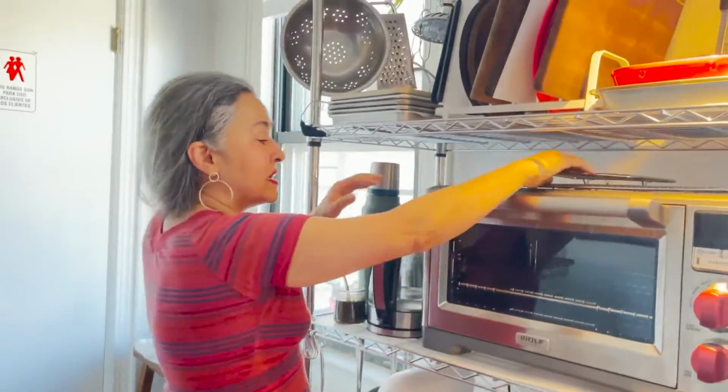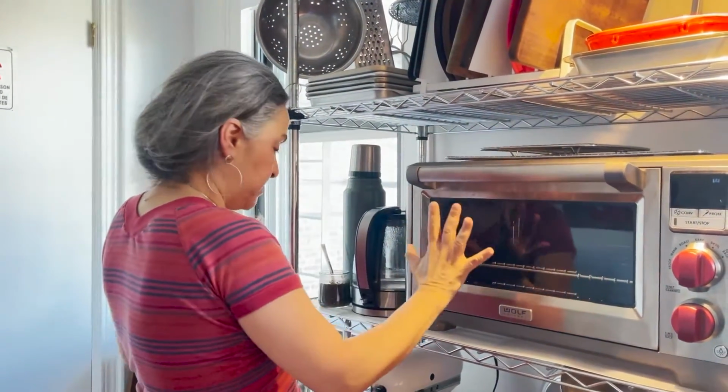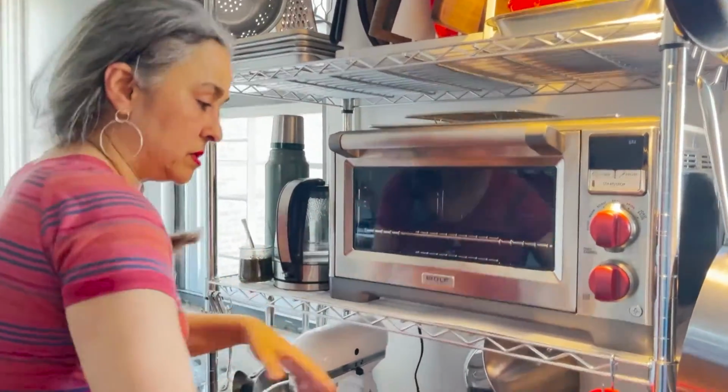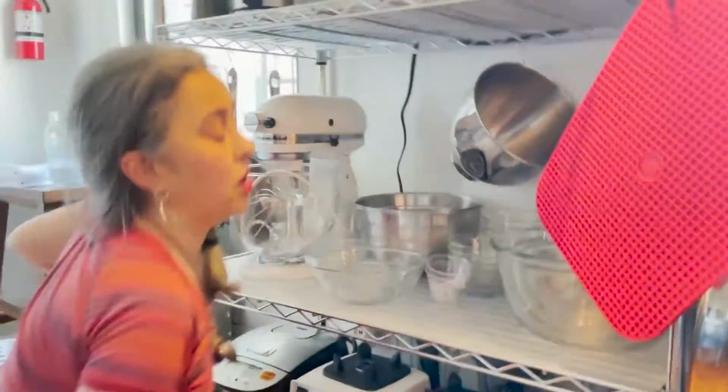We talk about this, and here is where I put hot stuff. You know, what else? The oven. I show all this one. All right, here we go.